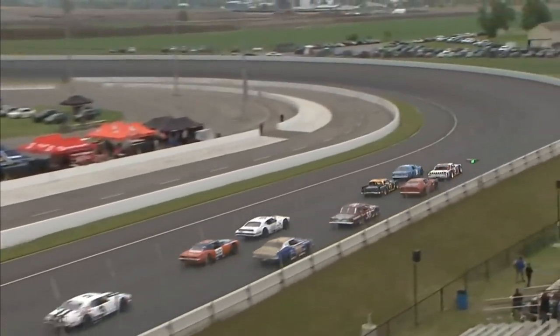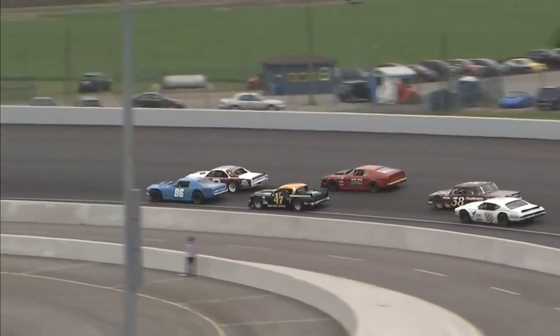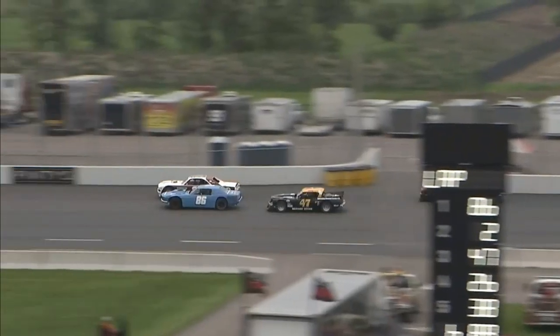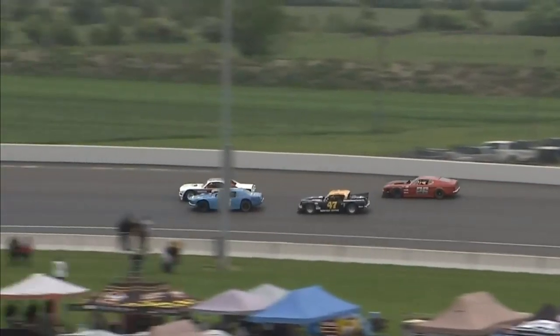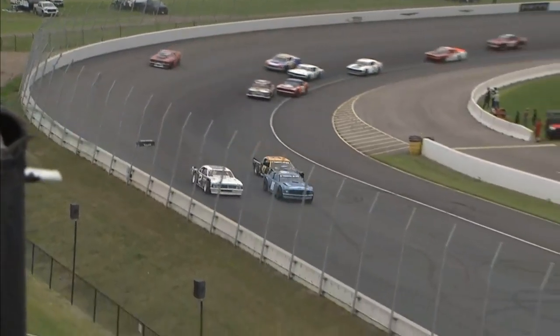Nick Clark, Tyler Hahn, drag race down into corner number 1. Clark on the bottom, Hahn up top. They'll go door to door off of corner 2 and down the back chute for the first time. Steve Book right back there in that third spot. That beautiful looking Studebaker. As up into the wall goes Dalen Martin, tied for the point lead coming into tonight.